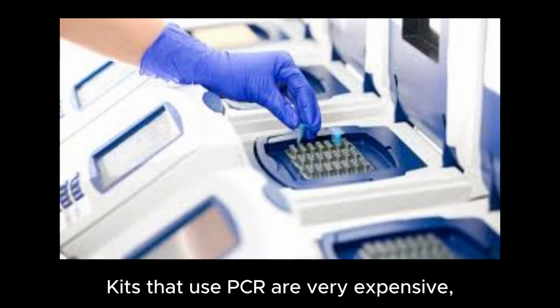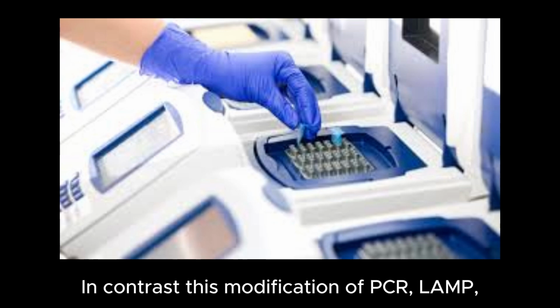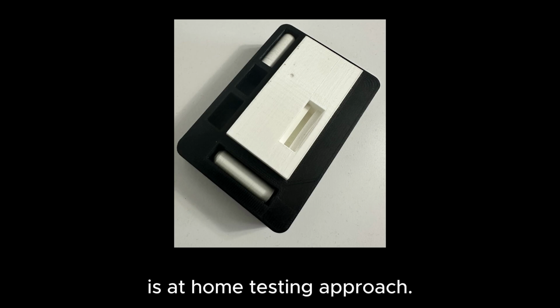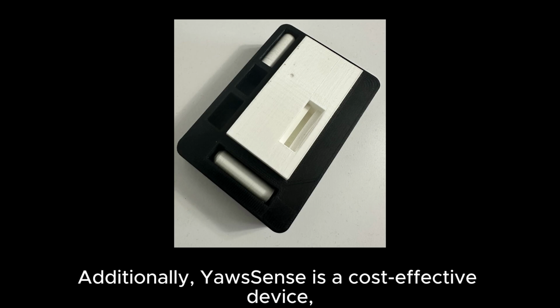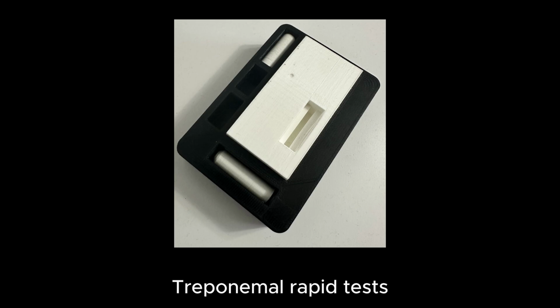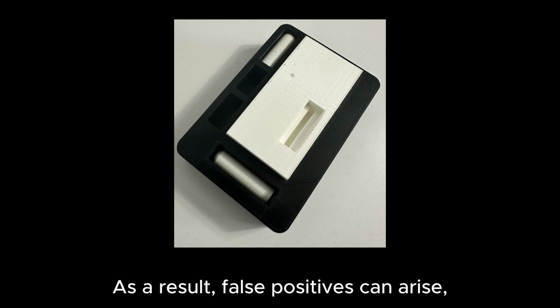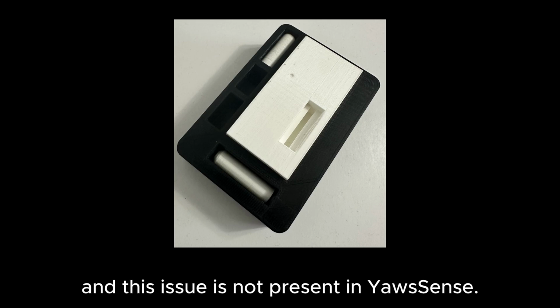Kits that use PCR are very expensive, time-consuming, and require laboratories. In contrast, this modification of PCR, LAMP, is an at-home testing approach. Additionally, YawsSense is a cost-effective device, despite being more accurate than other yaws point-of-care devices. Treponemal rapid tests struggle in differentiating between past and current infection of yaws in the body. As a result, false positives can arise, and this issue is not present in YawsSense.